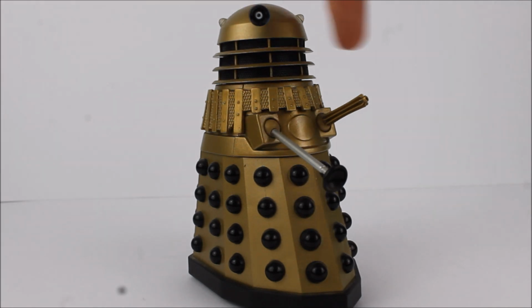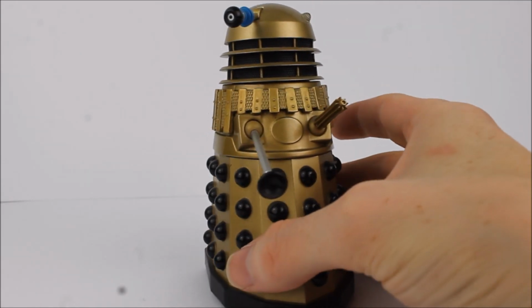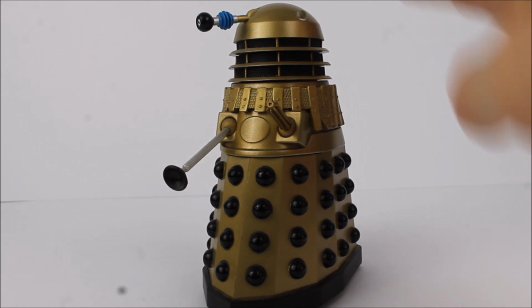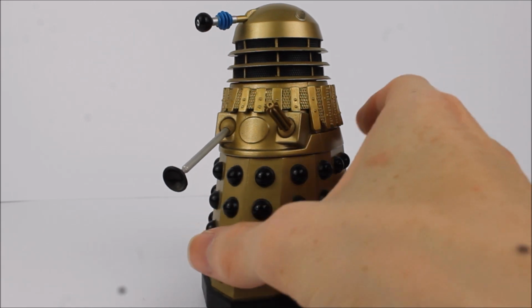This section here in the very middle where we have the barrel, as you can see, does of course have the black paint tabs around the mesh section. For some reason, Character Options decided to keep this section black. Maybe it might be down to uniformity, to make this Dalek look more similar to the other figures and to make them look the same on the shelf. I don't quite know. It might be quite nice to see another re-release of this Dalek in the future, however with more accurate paint tabs.